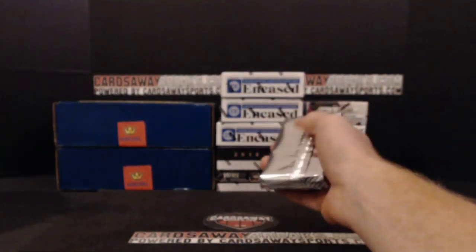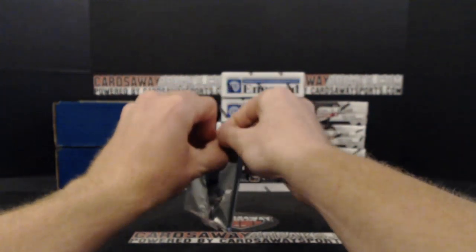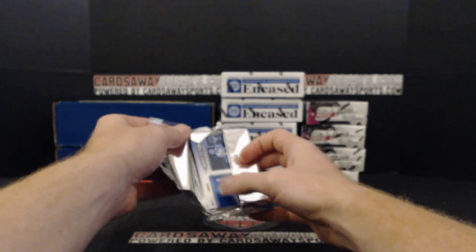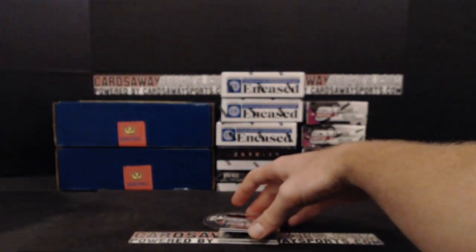I mean, what? Andrew Luck was, what, 29? Played in the league for 7 years? I mean, he at least, I mean, obviously, oh wow, look at that. Beautiful card on the back there. Let's see what it is.